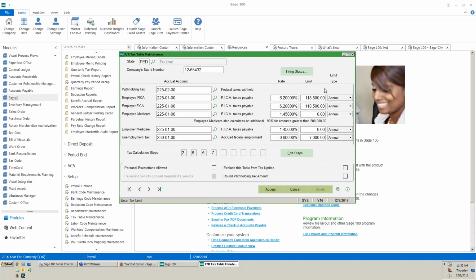When you're ready to run more payrolls for 2017 back in your live company, then you would come back here again and put back in the 2017 FICA limit. And depending on how long it takes you to run your W-2s, you might have to do that several times as you're going back and forth. It just depends on the size of your company and whether you're able to do that all in one sitting or whether you're spreading that work out across the month.